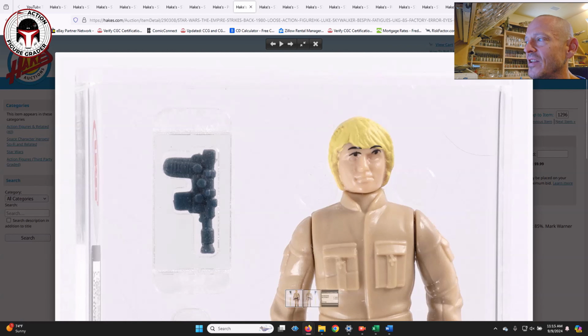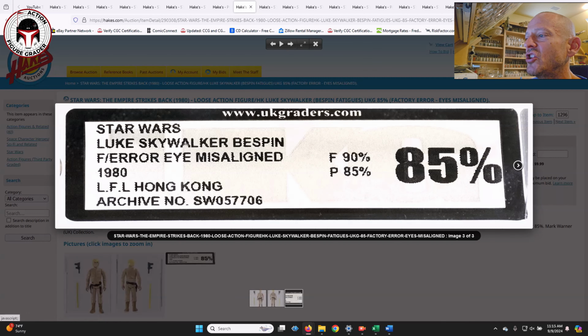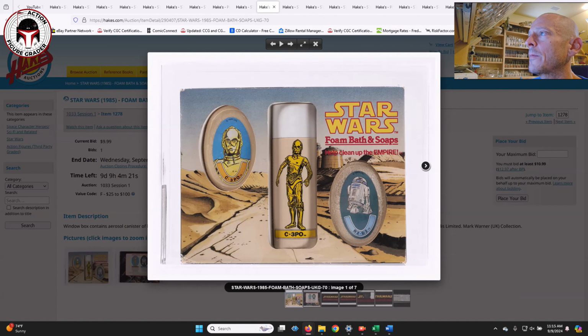So for those of you that are into factory errors, that's kind of a funny one. That one is graded UKG 85%, factory error, eyes misaligned for Luke Bespin. Figure 90, paint 85 on that one. This is a funny one that I wanted to show you.